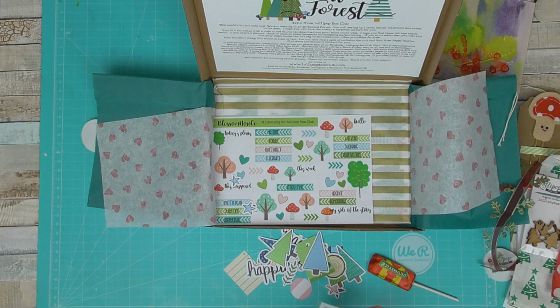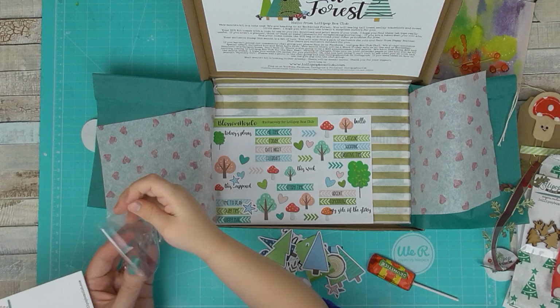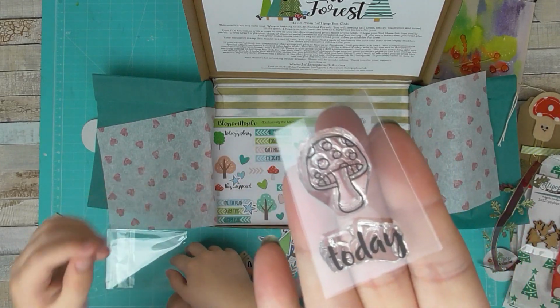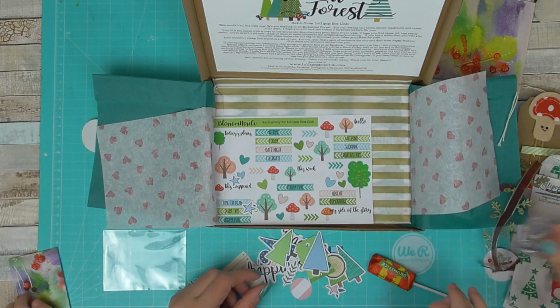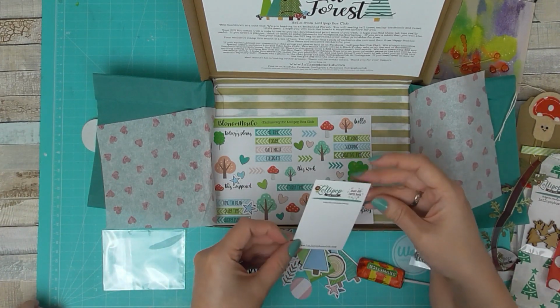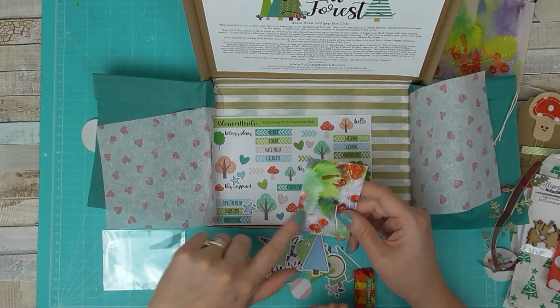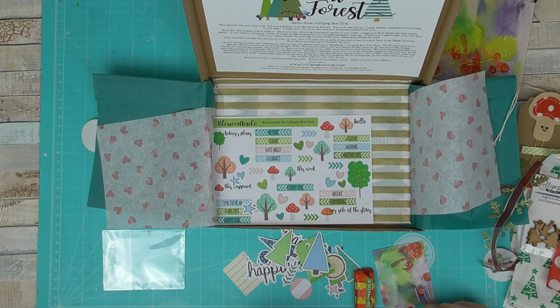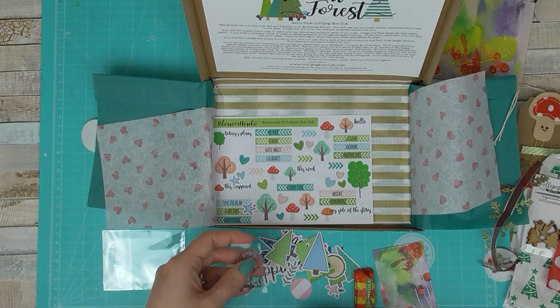Let's see. What do we have in here? Let's take a look inside. What's this? We've got some clear stamps to put on the postcard. Yeah, you could put them on the postcard. And what's here? It's another pretty illustration on there, isn't it? We'll leave them on there for now, darling, or they'll get lost.